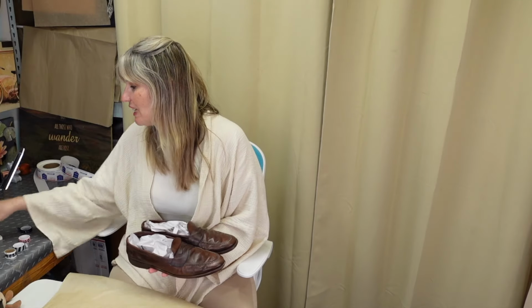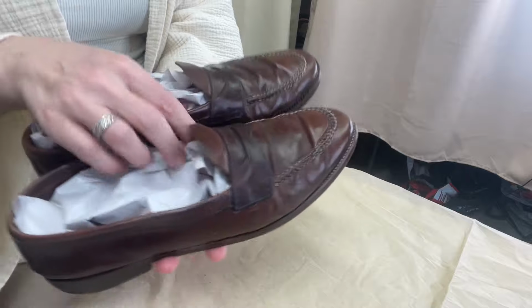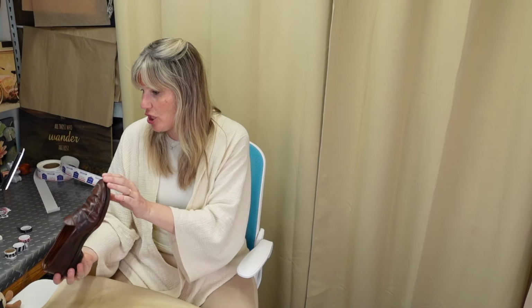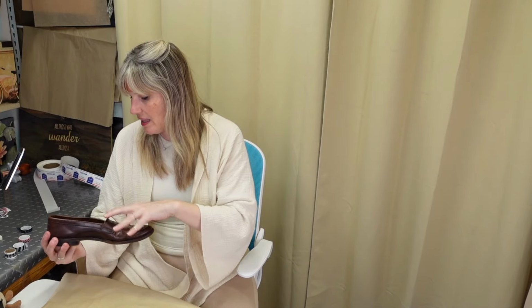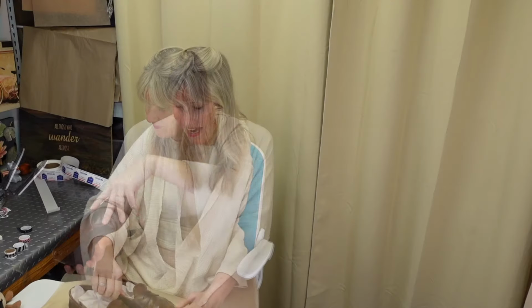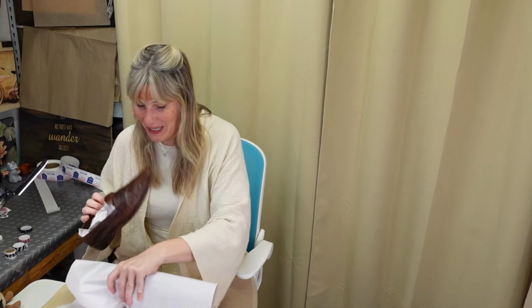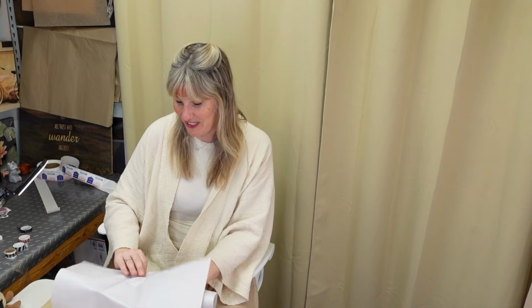Last item I sold, my crowning jewel of the sales, a pair of Alden loafers. I'm actually going to take these out just to show what the Alden logo looks like. I was kind of shook that I found these shoes. I was texting immediately, like, you are not going to believe what I just found. I found a pair of Alden loafers.